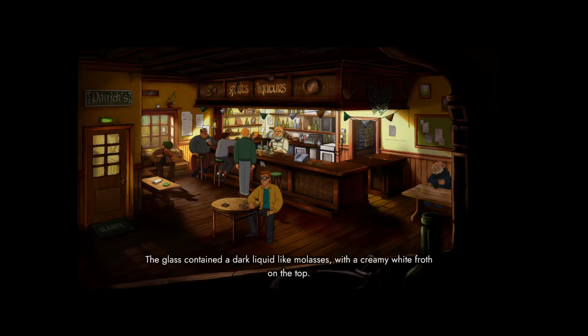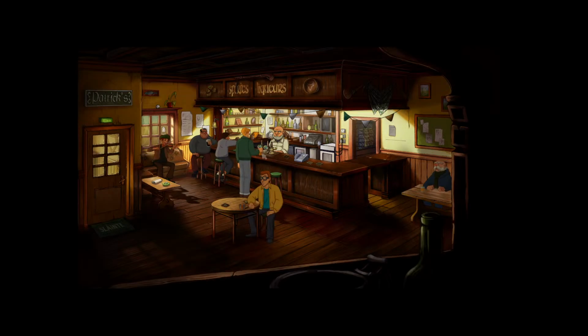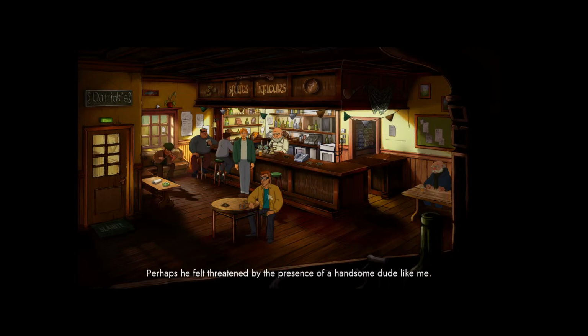The glass contained a dark liquid like molasses, with a creamy white froth on the top. The young red-haired guy was plainly nervous about something. Perhaps he felt threatened by the presence of a handsome dude like me.